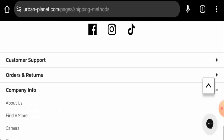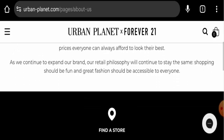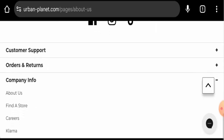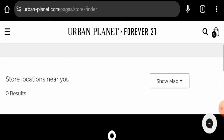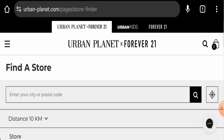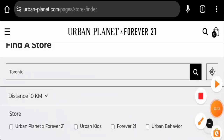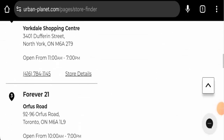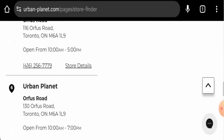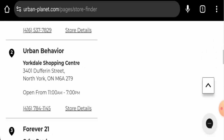Let's check the about us. Go to the company info and then go to the about us. They have given the company information here. And check this. Now about the contact details, you can go to the find a store, and you'll find the location here. You have to put the city or the postal code here. So let's check Toronto, and here they have given the locations. You can check this out. They have given the contact number as well, and all of them are legit.